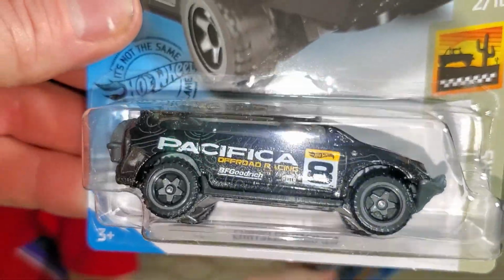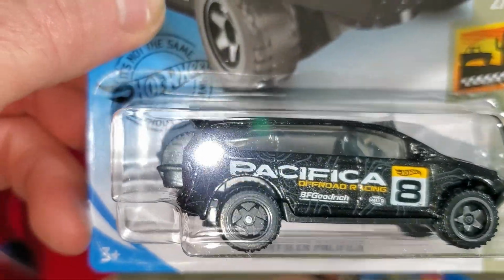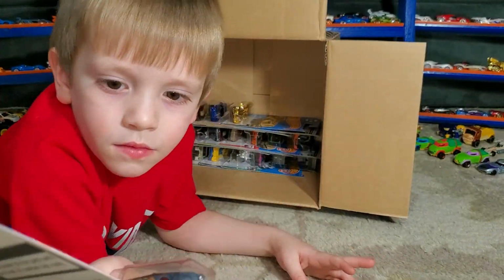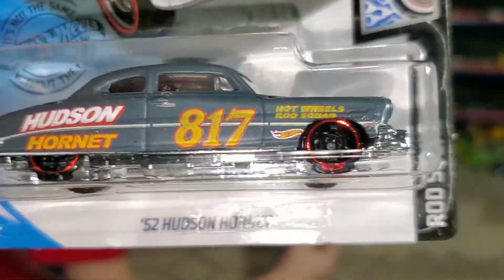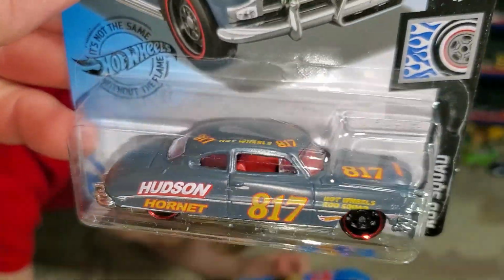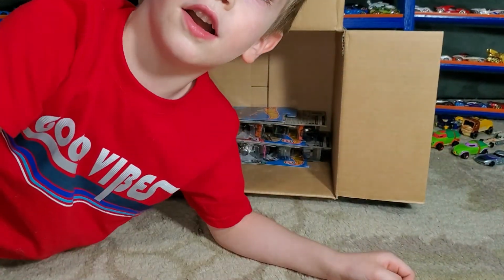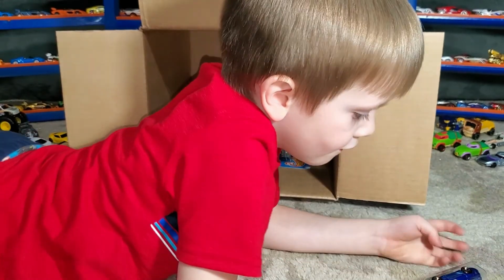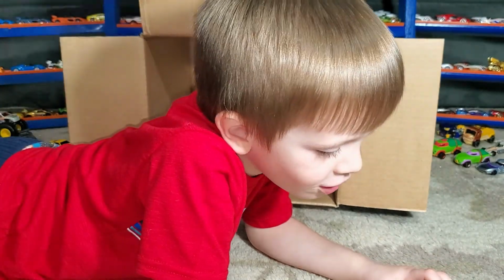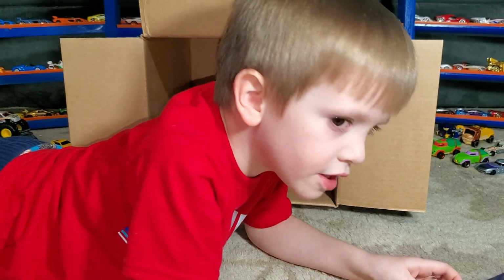The new color of the Chrysler Pacifica in black. Off-road racing, BF Goodrich. I really like this color too. Another one! Who's this? Doc. The Hudson Hornet. That's sweet. Yep, Hudson is Doc. From what show? What's the movie? Cars. Cars. Used to be your favorite. Another gold Batmobile. It's still my favorite. What we got there?